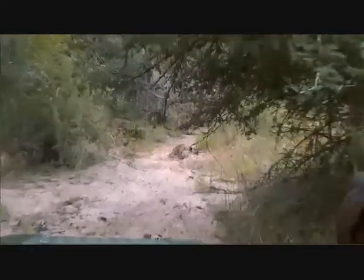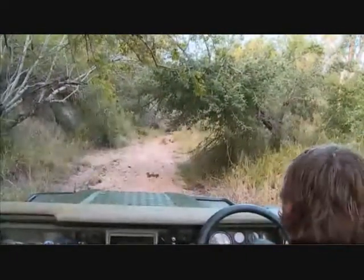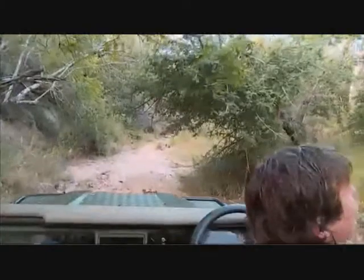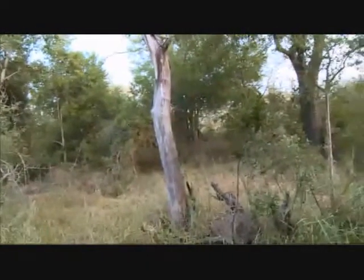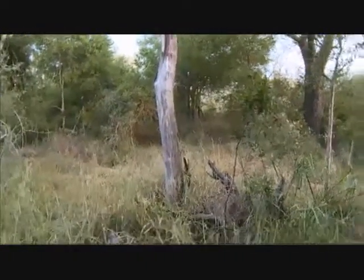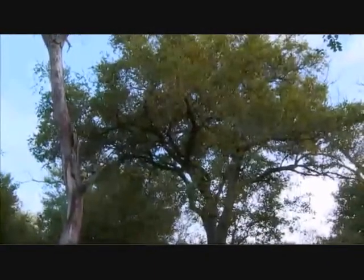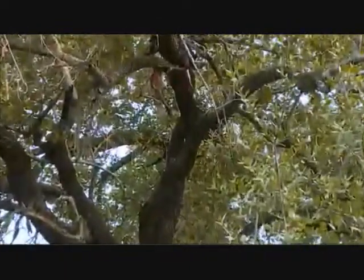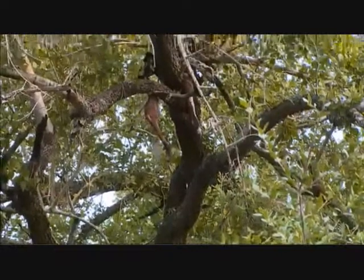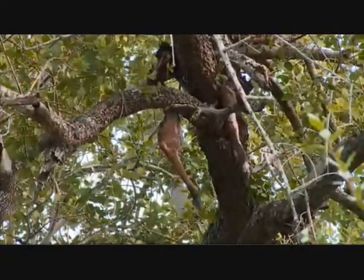Let's show the viewers what's left of the kill. There's very, very little left now. Just a couple of bones and hooves, a tiny little bit of meat on some of the legs, but very, very little that would keep a leopard here now. So the hyena's been waiting for some of those scraps to fall, but to no avail.